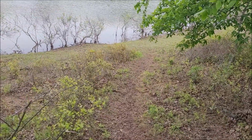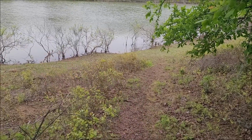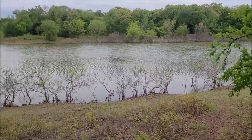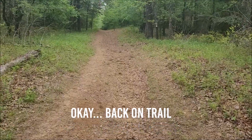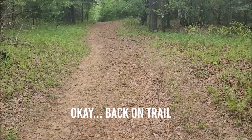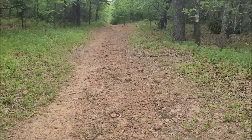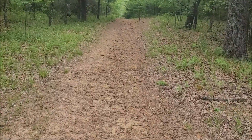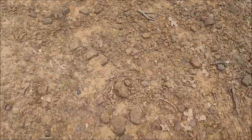And hey, look at that. There's a little trail that leads right down to the shore of the lake from this particular campsite. Well, that's nice. Some gentle uphills. A little bit rocky.